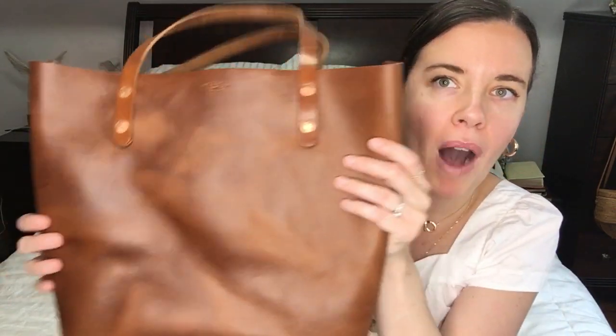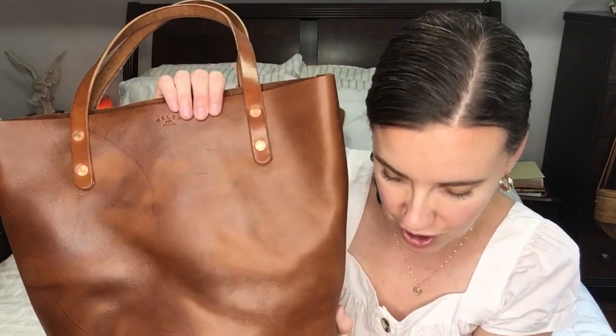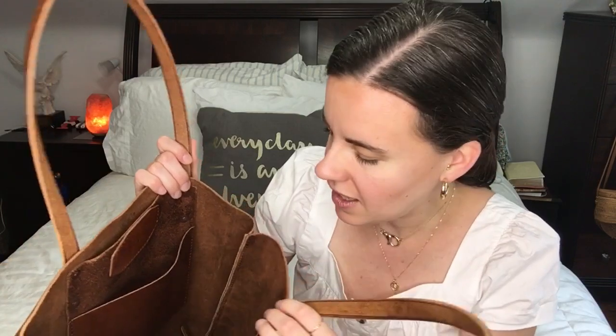Anyway, it has a body that is made with 5-ounce thickness. That's kind of like the weight or the thickness of the leather, which means it's about 2 millimeters. But the crazy thing is it looks a little bit thicker than that even to me. So this is a really sturdy bag. It has heavy harness leather for the handles, and then it has 2 convenient interior pockets, and I absolutely love this.